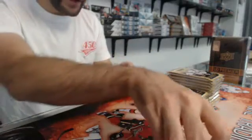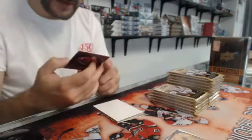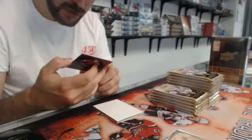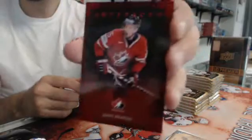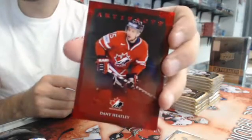Next, we have a red of Dany Heatley, and it goes to the Sharks. Dany Heatley, number 299.